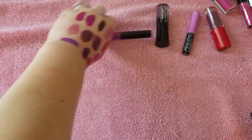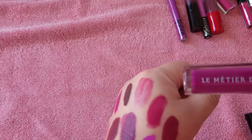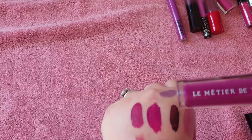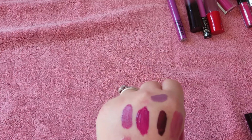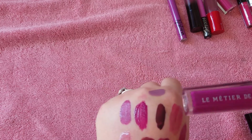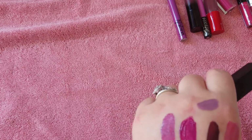So I'm gonna get rid of 4 of those. Let me see here. This one goes, that one there. So similar. I'm gonna keep it and keep the Dior. And I got rid of some, so that's good enough.